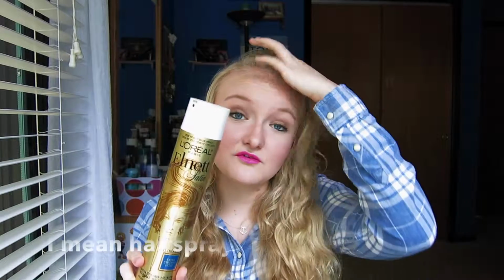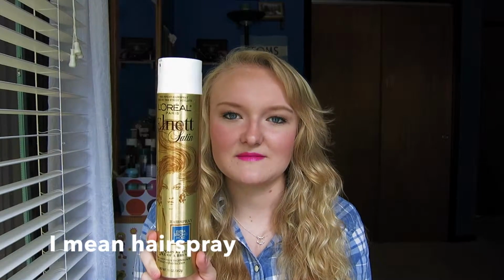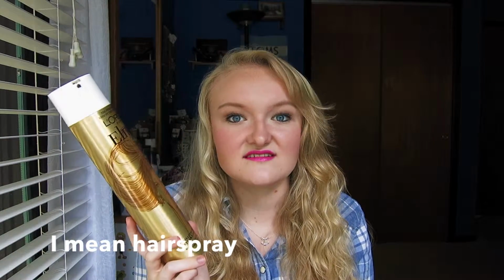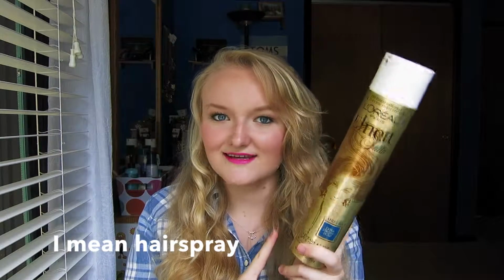Next up we have my L'Oreal Paris Elnet Satin Hairspray. This is the scented version, and I will never purchase the scented version again. I have repurchased this in the unscented, and I love it. It's perfect. I love this hairspray, but the scented version stinks. It's terrible. If anybody's in the room, they cover their mouths, they run out. I hate the way this smells. It's just disgusting.